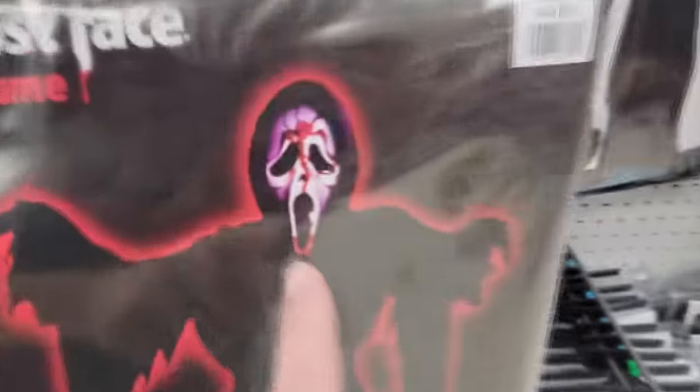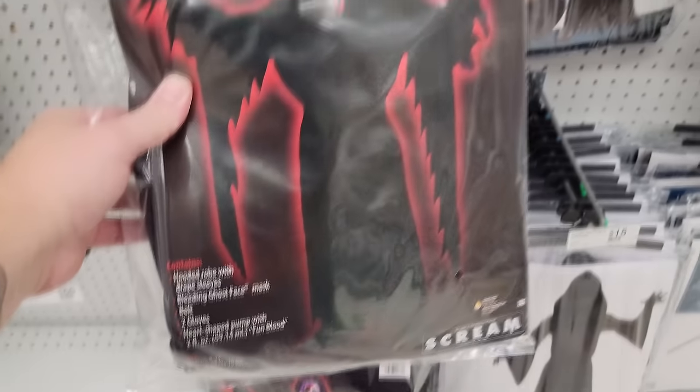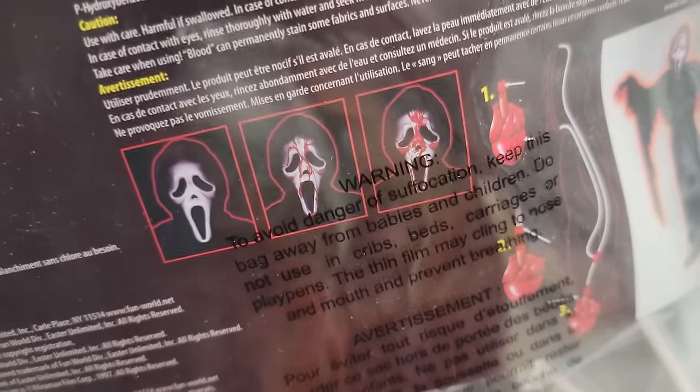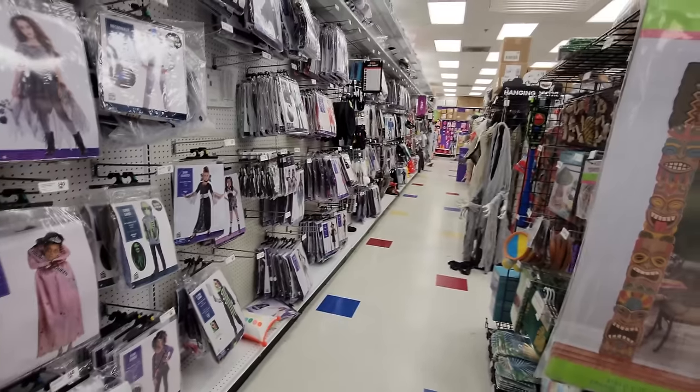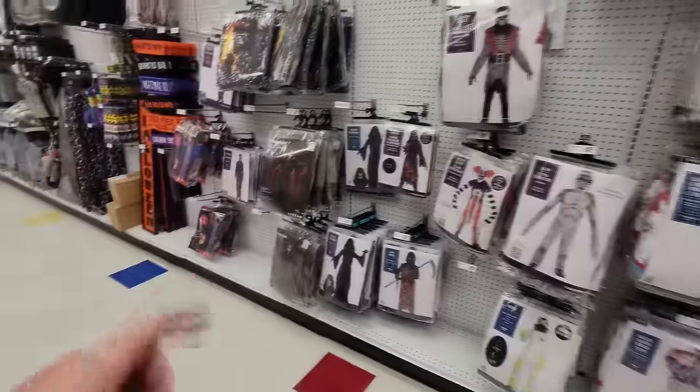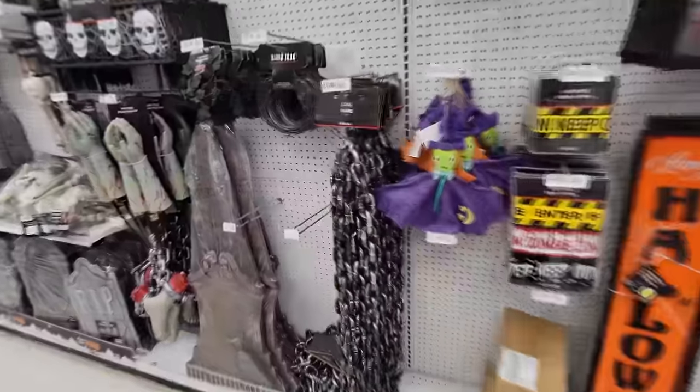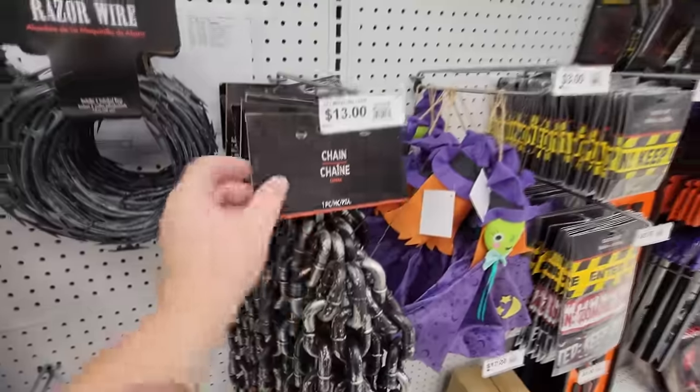Oh yeah, they got some ghost face costumes here. This is the bleeding ghost face. And I believe this kind actually comes with like a little, you can't see, oh yeah, they're right there. It looks like a heart, you can hardly see it, but you actually squeeze that and it makes blood run down the front of the mask. Pretty cool. Those appear to be the only Scream costumes that they have, but they're pretty cool anyway. Oh my gosh, guys, look. They have chains of death.